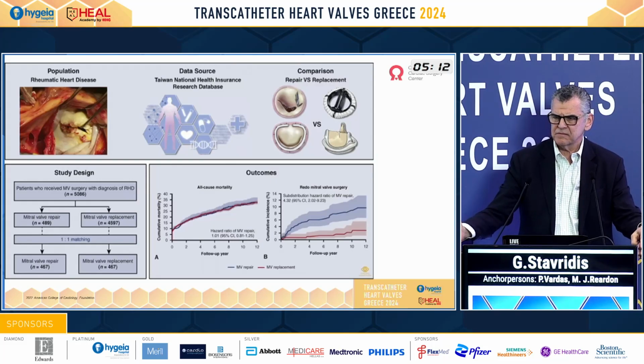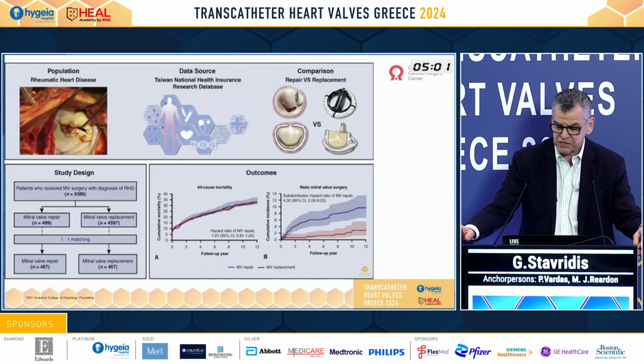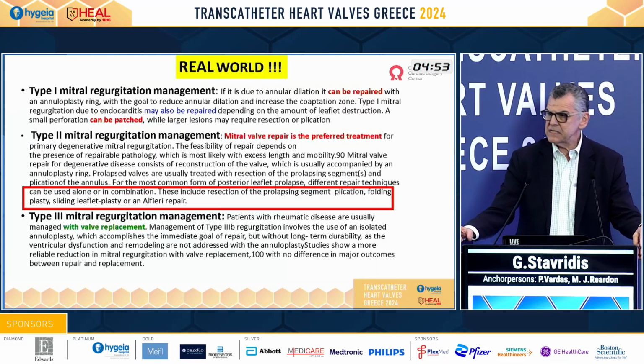We hardly ever see it nowadays. But surgeons from Asia and the Far East have very good experience. They are seasoned surgeons, really, who have produced very good results repairing these valves. Most of the cases, when we have cases like that and we have to do them surgically, we'll replace the valve. So what happens in the real world?